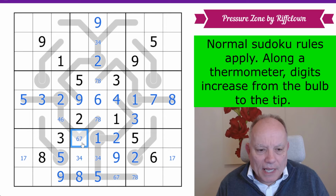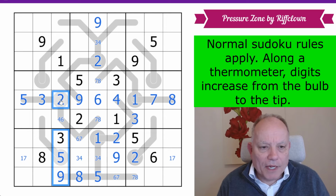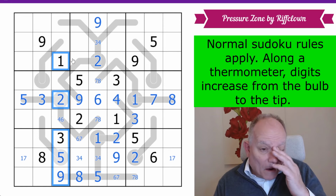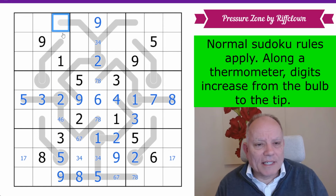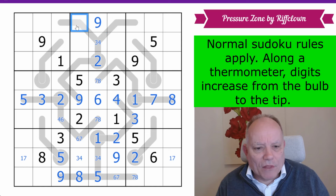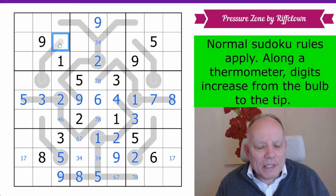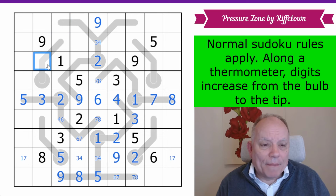Now, this hasn't been resolved. 9, 5, 3, 2, 1. Okay, the other cells in this column are 4, 6, 7, 8. It is very tempting to mark them. I'm going to say this can't be a 4. This definitely can't be a 4 because of that, and the fact that if that was a 3, this would have to be 3.5. So that can't be a 4. This can't be a 4, actually, because this digit can't be 1, 2, or 3.